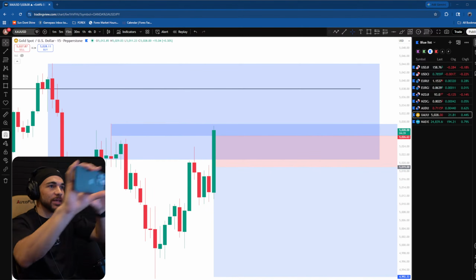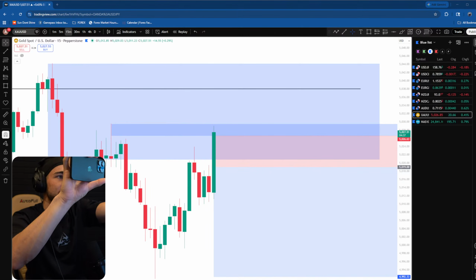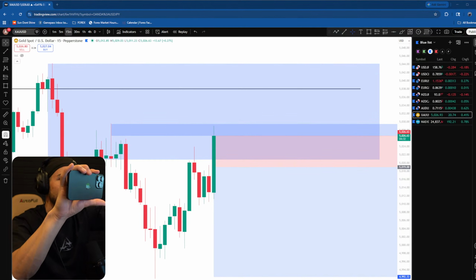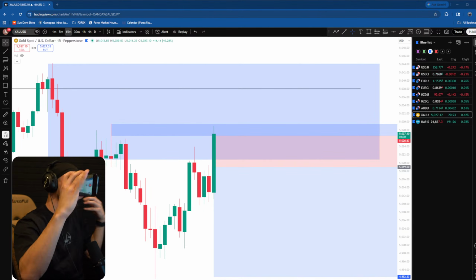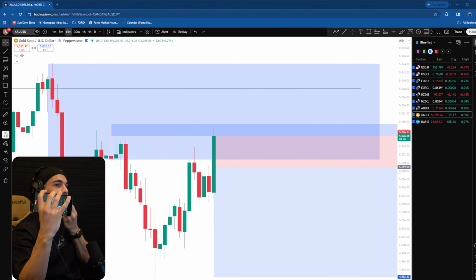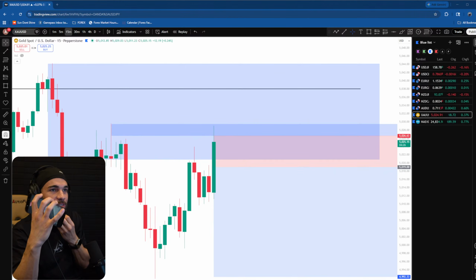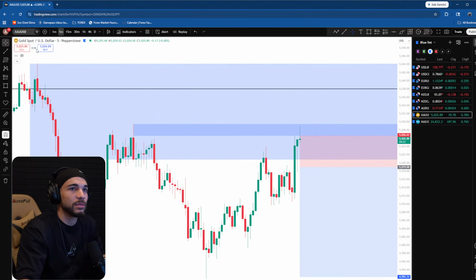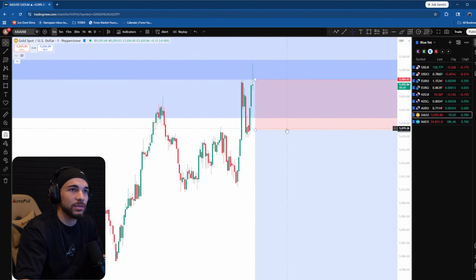We'll see. I still think that we could pull back up into this untested zone and then see a sell off. But I also want to keep an eye out on the first zone. I did have a very aggressive stop loss, and it might bite me in the ass. Let's see. I might have to give it a second shot.